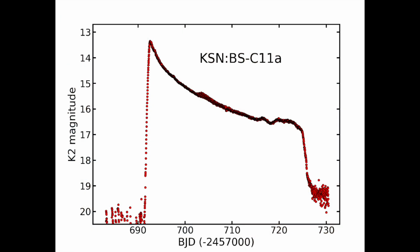So what did we see with Kepler? We saw this very strange and interesting light curve, which was the result of material being stripped away from the companion brown dwarf and fed onto the accretion disk. The accretion disk is pretty interesting and pretty complex.